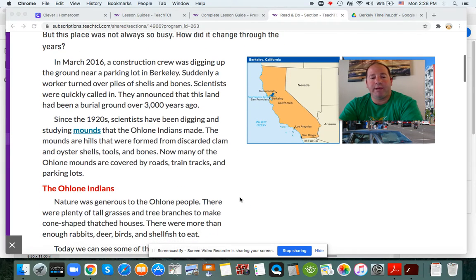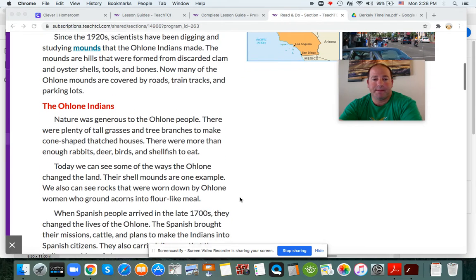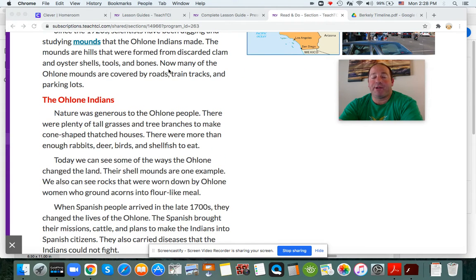Since the 1920s, scientists have been digging and studying mounds that the Ohlone Indians made. The mounds are hills that were formed from discarded clam and oyster shells, tools, and bones. How many of the Ohlone mounds are covered by roads, train tracks, and parking lots? Now many of them are covered.